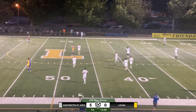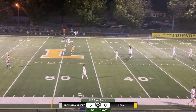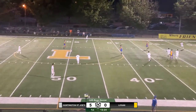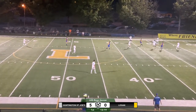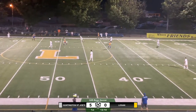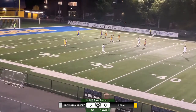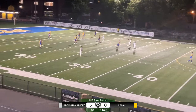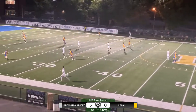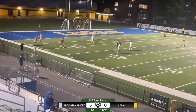And we get some substitutes coming in for the Irish. Huntington St. Joe is on the verge of mercy ruling Logan if they can keep this up. Here comes the Irish, just moving around the defense, and Hatfield clears it again for Logan. And that ball just goes out of play, and it's going to be a throw in for Logan.